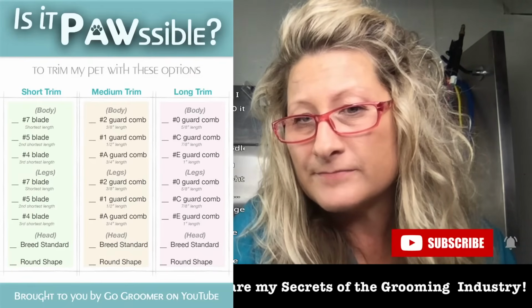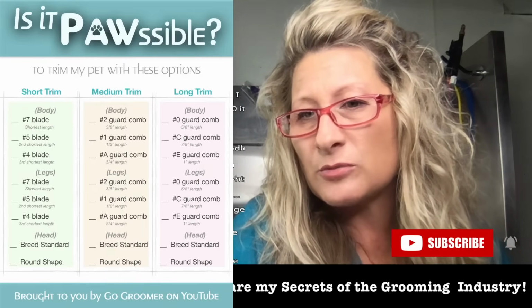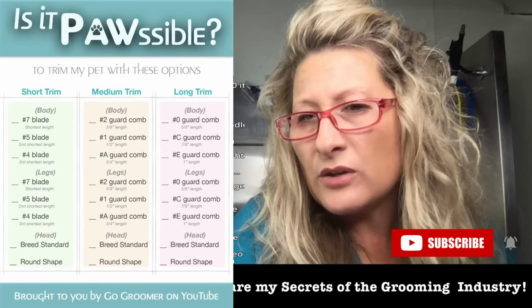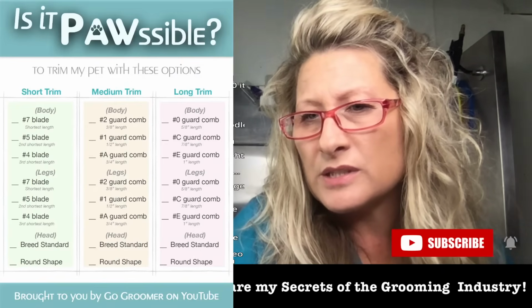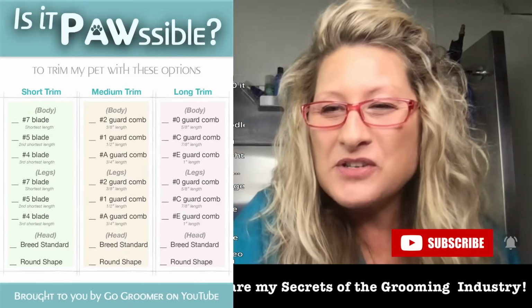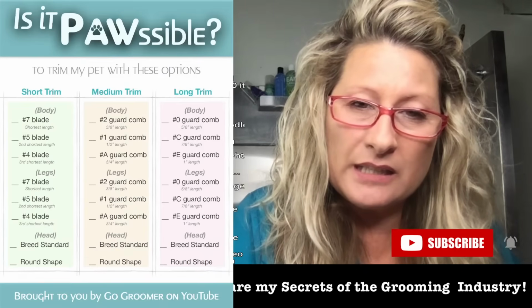So Katie says, weird question. How do you know what size teeth on a slicker brush to use and which coat length? I want to get all the hair, but don't want to hurt the skin. Love the Wizard of Oz. Me too. Okay, so it doesn't matter the length of the dog's coat.